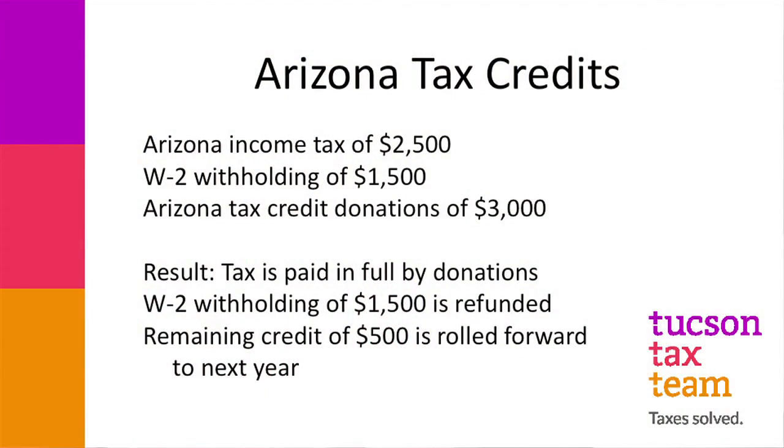Different example. Again, married filing jointly. Again, Arizona income tax of $2,500. But let's say that you also had W-2 withholding of $1,500. So you've already put in that W-2 withholding. But let's say you're excited by this concept and you want to get on this program. So you donate $3,000 total to the different organizations. So what's the result? Your $2,500 tax is paid in full by your donations. Your W-2 withholding of $1,500 is refunded to you in full. You have a remaining credit of $500, which rolls forward to the next year.